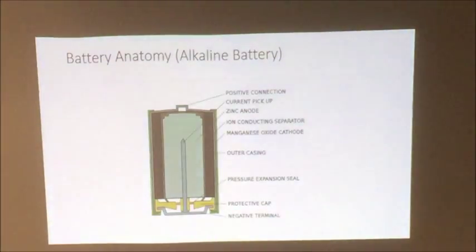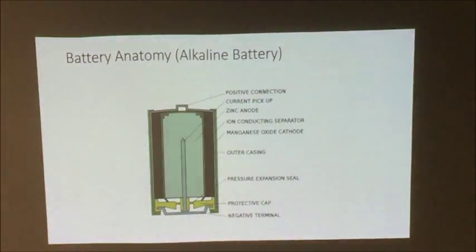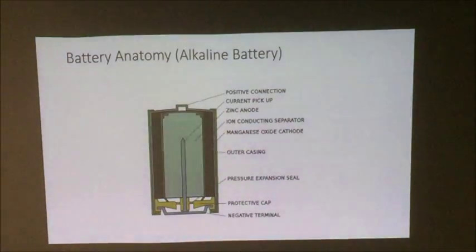Anatomy of a battery, and in this case, this is basically a picture of a Duracell battery. This is like the batteries that we used to make in those facilities that I mentioned when I started my presentation.